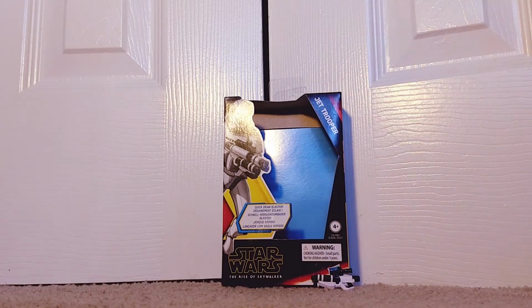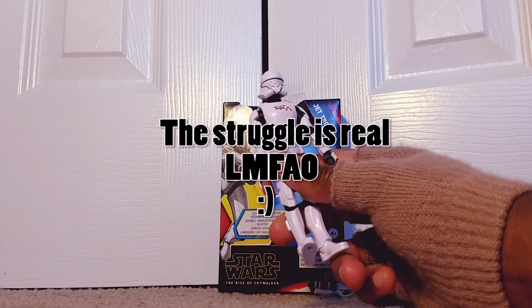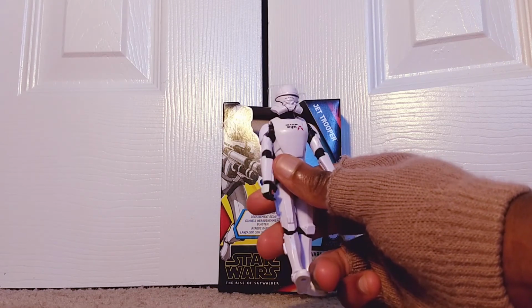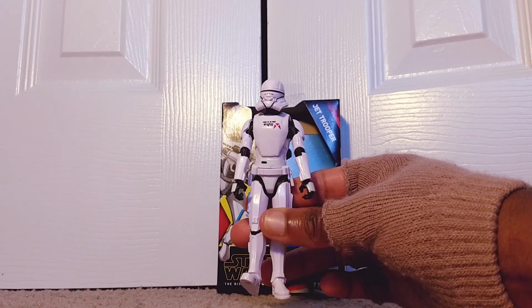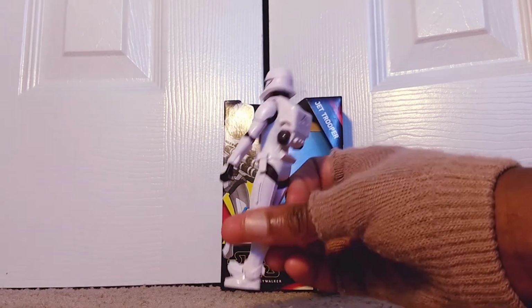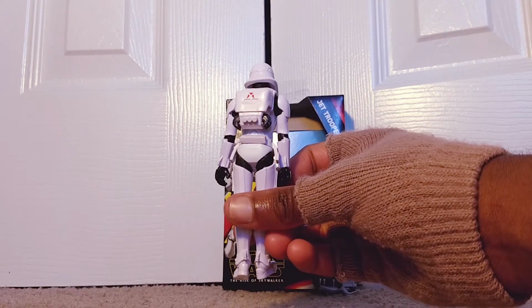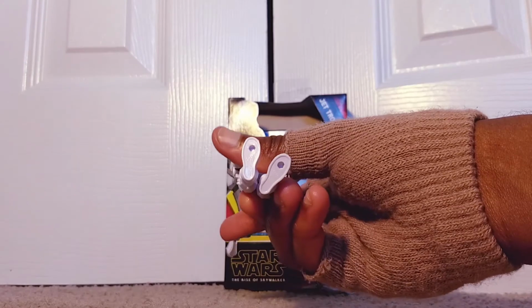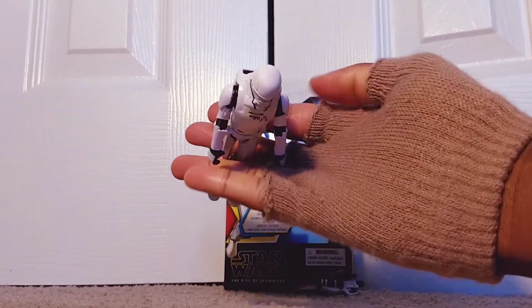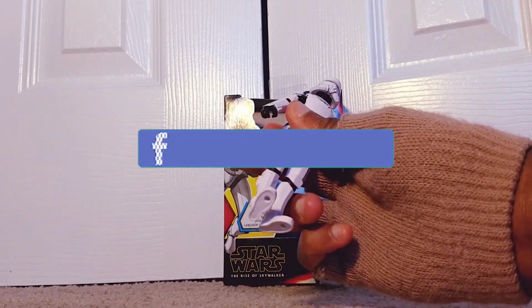And then last but not least, here comes the star of today's show, the one and only, bam! Jet Trooper. Alright guys, so this is what our Jet Trooper looks like. Pretty dope. Quickly, view from the front, check. View from the right hand side, check. View from the back, check. View from the left hand side, check. View from the bottom, check. View from the top, check. And now we come back and take a more detailed look at it.